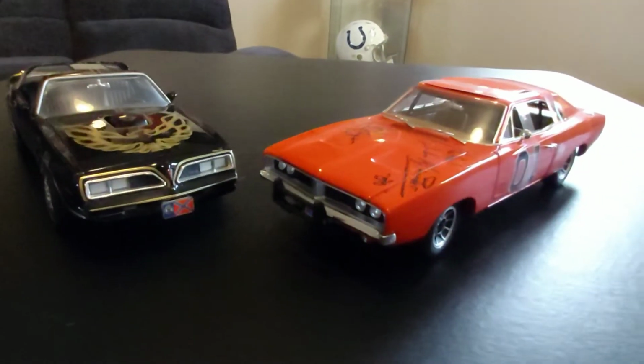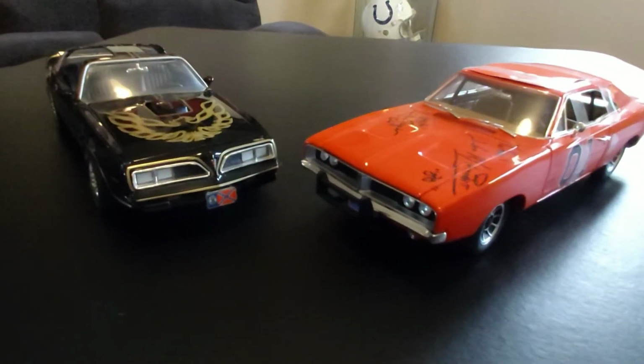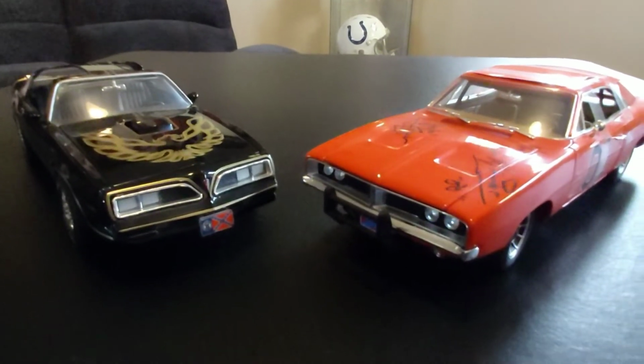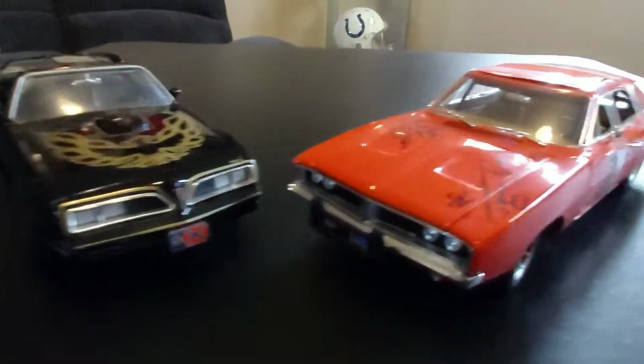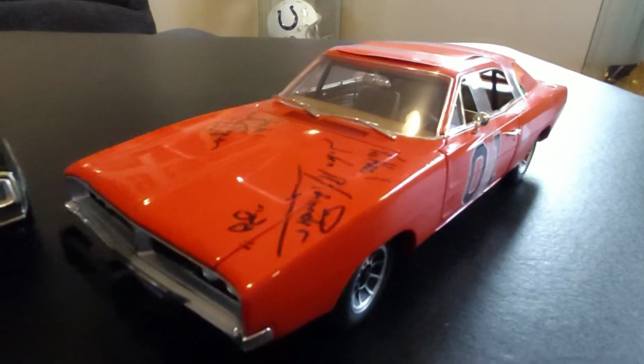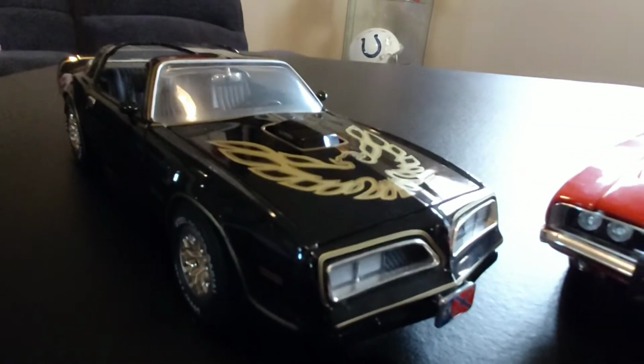So the question is, who do you think would win? Not a match, a race between General Lee and Bandit's Trans Am? Do you think John Schneider and Tom Wopat, Bo and Luke, could take on Bandit? Who would win?